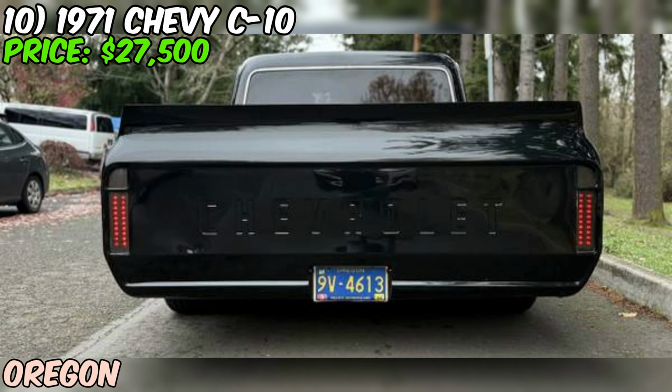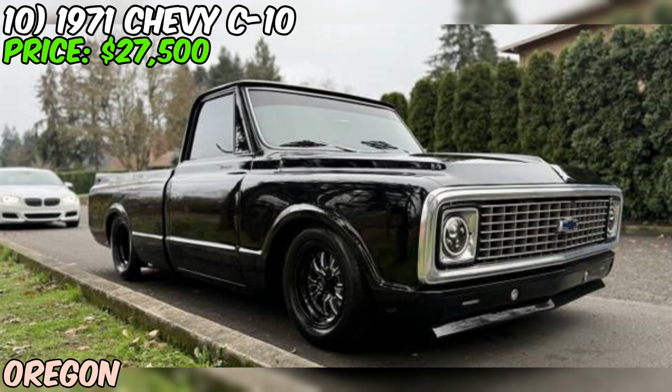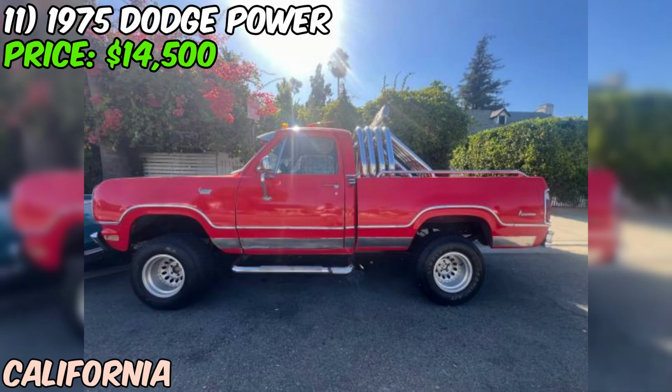The new wheels and tires complete the Pro Street look, and that tubbed rear end suggests this truck can handle some serious rubber. At $27,500, you're looking at a turnkey custom C10 that's ready to hit the streets or the shows. These 67 to 72 C10s are highly sought after, and this one's got the right mix of modifications to stand out from the crowd.